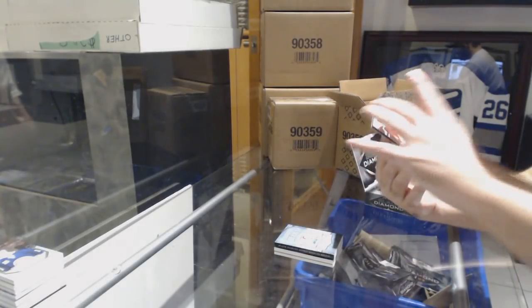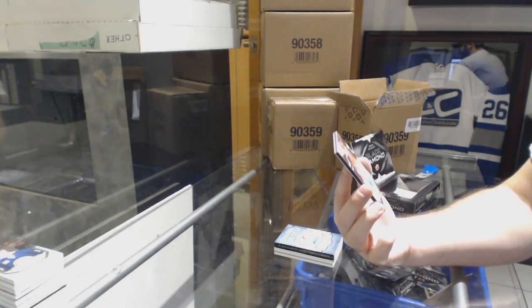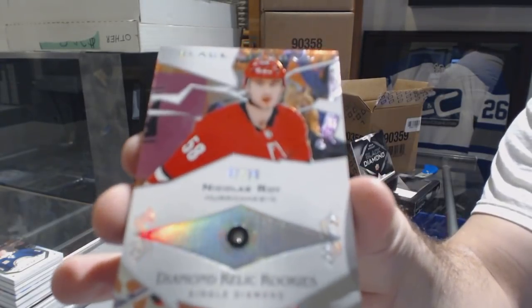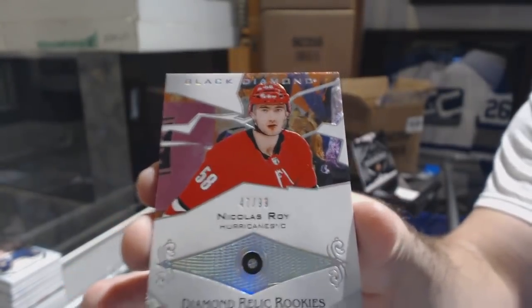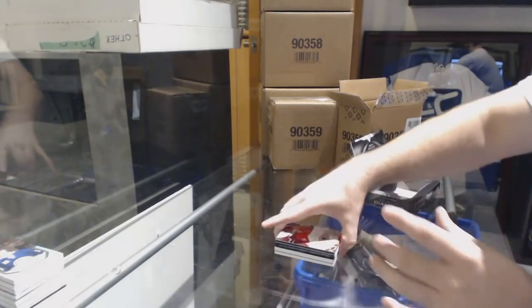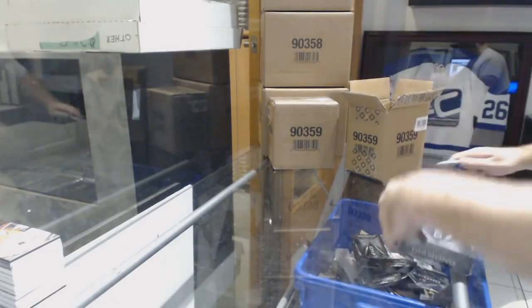Oh, nice. We've got number 299. Another single diamond rookie for the Carolina Hurricanes, Nicholas Waugh. Nicholas Waugh for the Canes. All right, I'm hoping Carolina gets taken very quickly in the next break. Hint, hint, nudge, nudge. There's no reason why those teams should not be taken absolutely quickly.